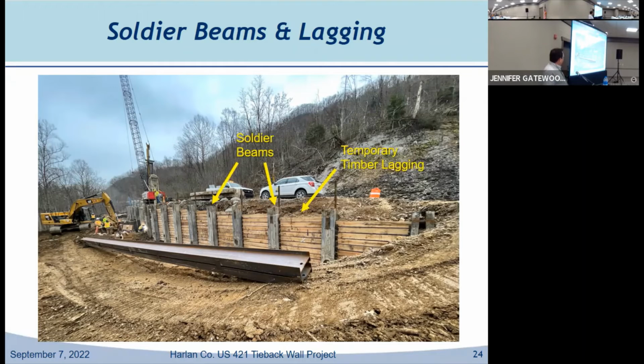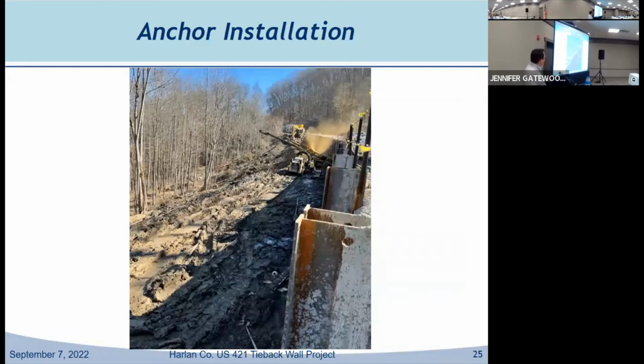Again, just explaining the pieces of it there. You can see the soldier beams, the temporary lagging going in between them. And here you've got a drill rig sitting down on your bench now, and these guys are drilling your tieback anchors that go through the beam in your rock socket holes that are actually holding your wall, giving you the additional resistance that is needed.